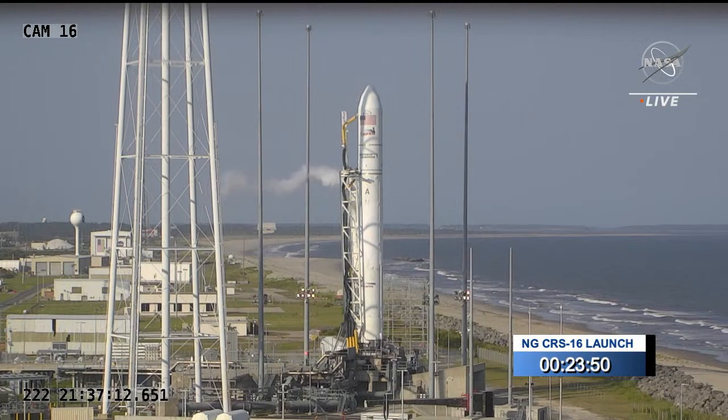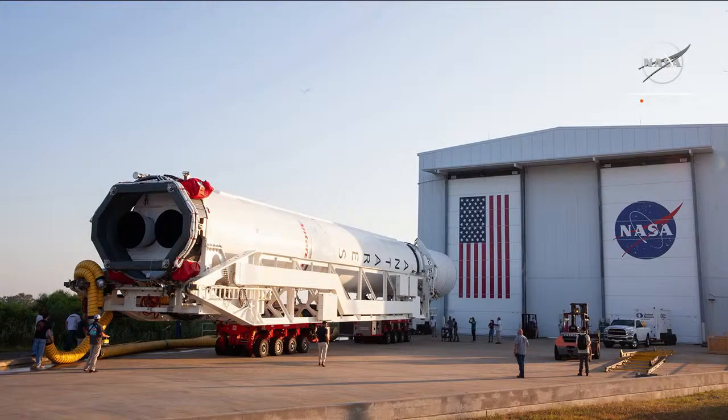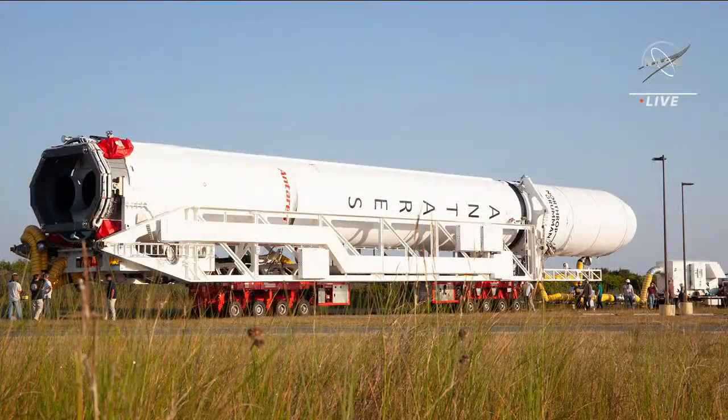And the vehicle rolled out to the pad Friday, August 6th. It was then rotated horizontal for some late cargo, like you're saying now, and then it was returned to its vertical position, where it sits now, yesterday. So, Christina, can you walk us through the cargo late loading process and late load capabilities?